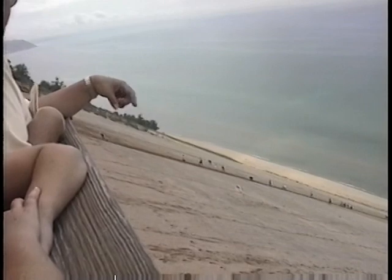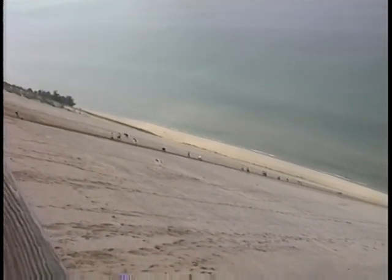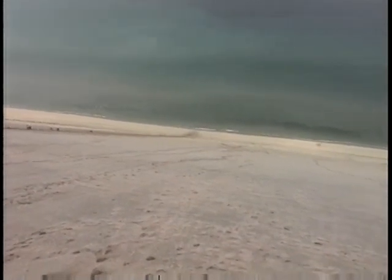Here we go. This is the Sleeping Bear Dune, the National Lakeshore. This is the highest dune in the park, right along the lake.